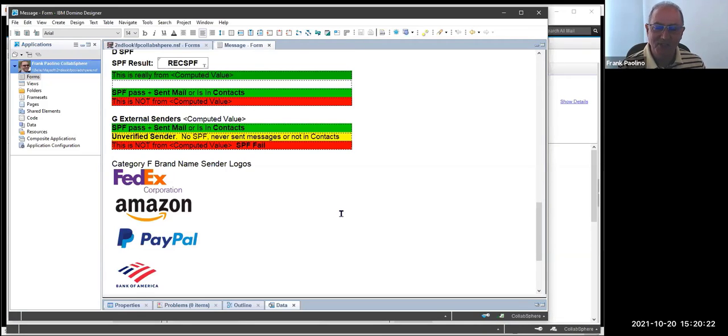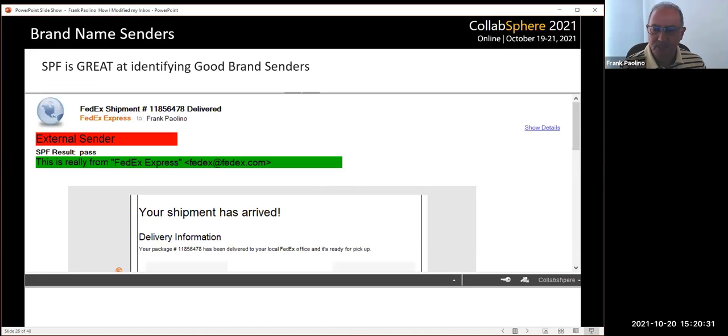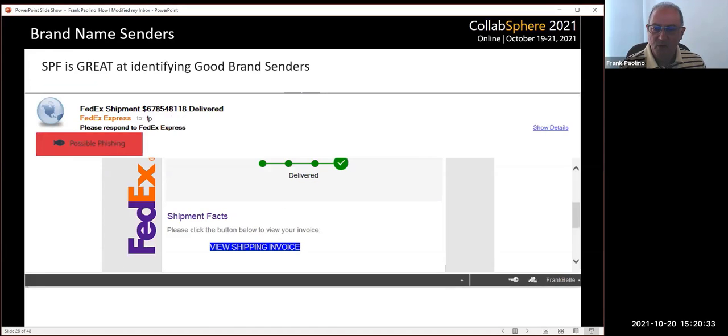Obviously, this isn't a permanent approach, because I can't put every logo in here, and I'll show you how we handle that in a minute. So if you get a bad one, we can show it as possible phishing. If it's an SPF fail, I can put a basic phishing logo in here to identify this is SPF fail.